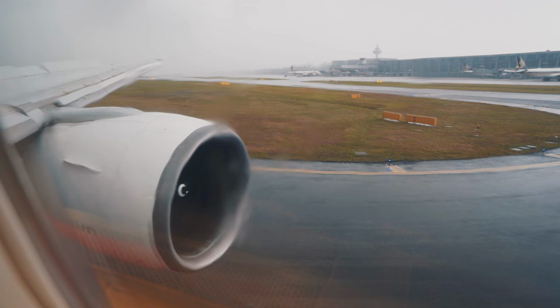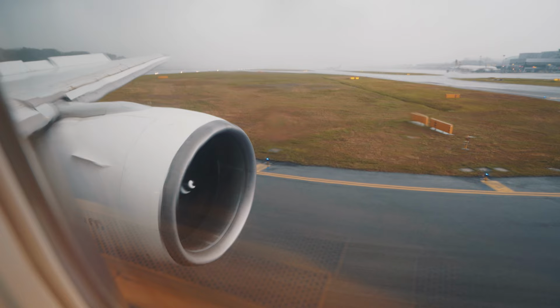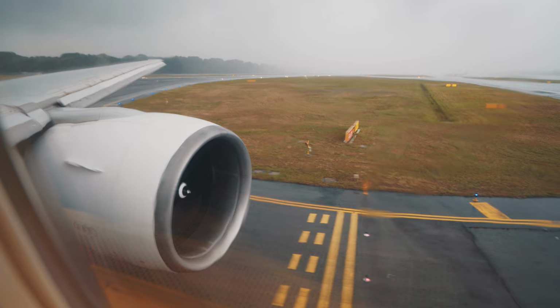One thing I love about EVA is how consistent their service and product is, and that was evident on this flight as well. The reverse herringbone seat is very comfortable and private enough for an intra-Asia flight like this one, and the crew were very polished and efficient.